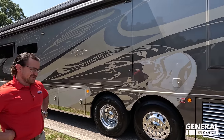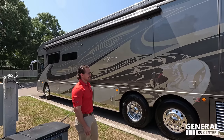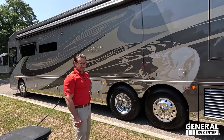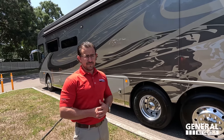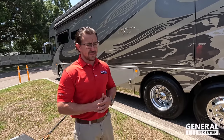Yeah, it's very, very nice. And again, it's not a Newell, it's not $3 million, it's not a Prevo, but for a production coach to look just as good, if not better than some that I've seen on the road, it's very impressive. And for an American Coach product like this, you've got a 2-year bumper-to-bumper warranty. Right. 5 years, 100,000 miles from Freightliner, and accessible service nearly anywhere. It won't cost nearly what Prevo service is going to cost.